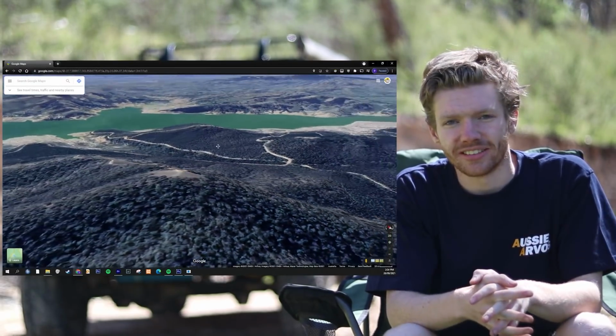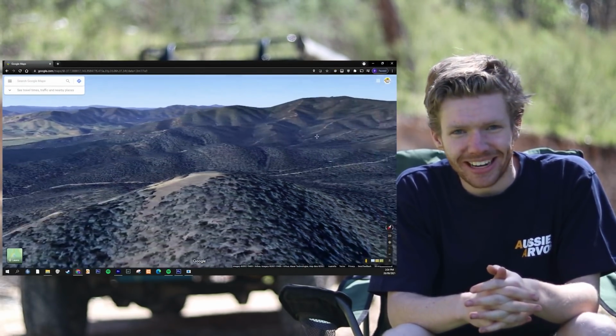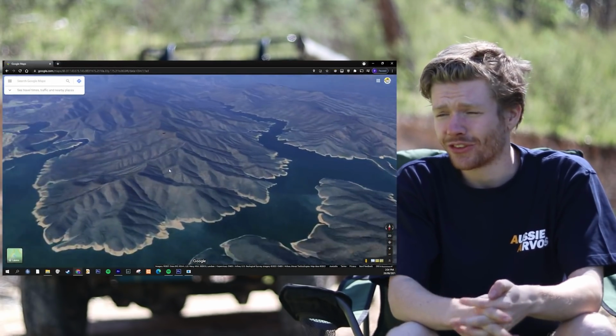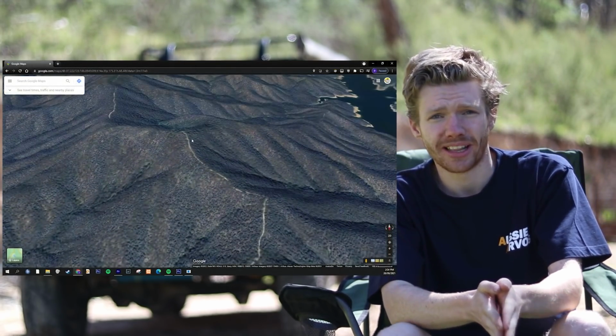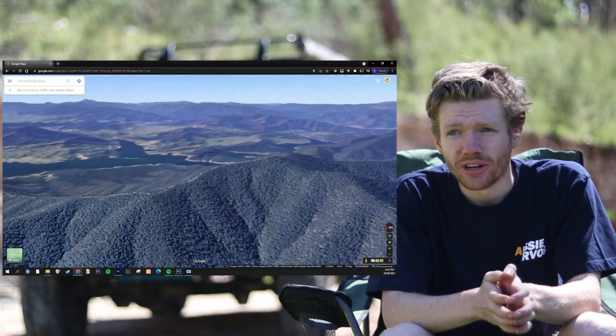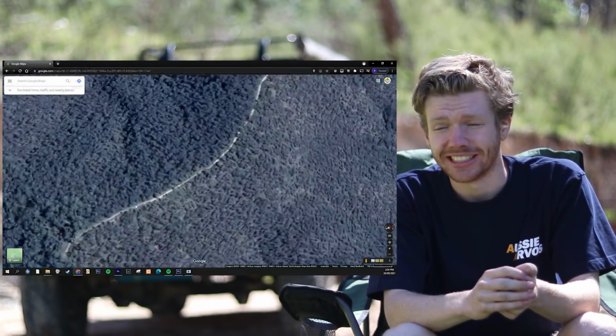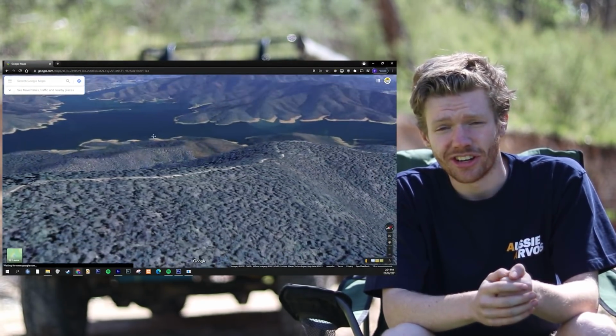Obviously that requires a lot of time and effort, but just scanning around on Google Maps or Google Earth, you can find a lot of awesome stuff. Just follow rivers and follow tracks and you'll see where they lead, and you can find your own gun spot. Just make sure you're actually allowed to be there first. But there's a lot of gun stuff that's still undiscovered out there in Australia.